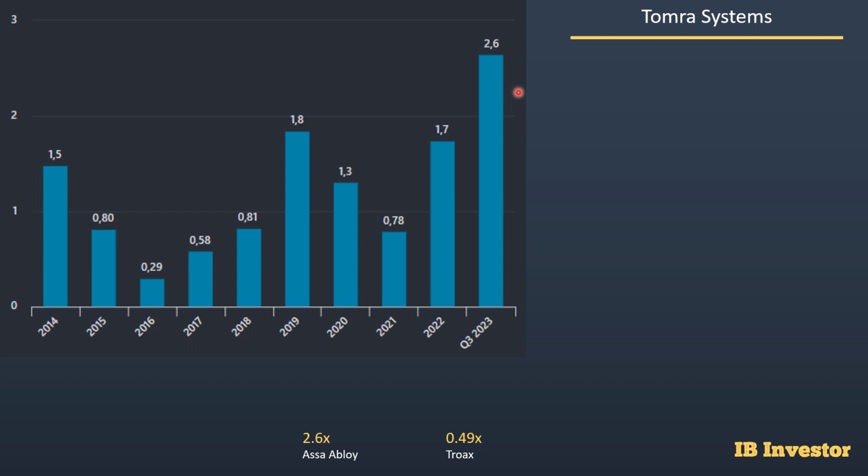But we're going to have to see what the management are doing with this number going forwards, because if it's reaching 3, 3.5 or 4 times, then it's quite alarming. So it's going to be very interesting from the sideline, at least, to see how this number is going to develop in the coming quarters. And also comparing it to some of Latour's portfolio companies: Assa Abloy currently sits at a similar 2.6 times multiple, and also Truex at a 0.49 times net debt to EBITDA multiple, so much lower.